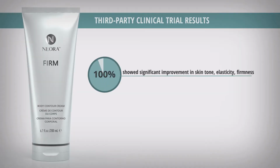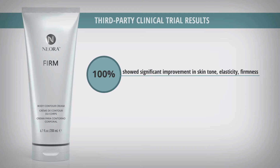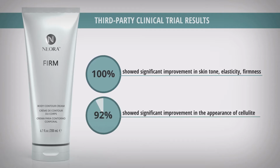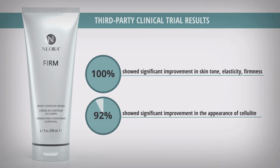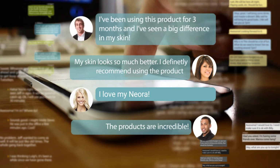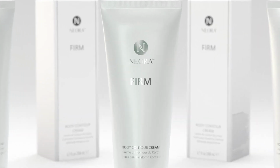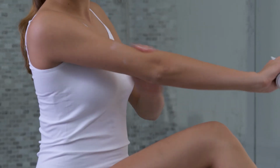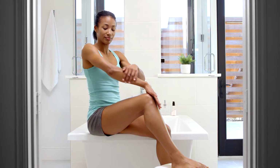In an independent 12-week clinical trial, 100% of participants showed significant improvement in skin tone, elasticity, and firmness. 92% reported significant improvement in the appearance of cellulite. Plus, with tens of thousands of satisfied customers raving about their results too, you can be confident that Neora works. Neora is a proven leader in the field of anti-aging. Our multifunctional products are designed to work for both men and women of all ages.